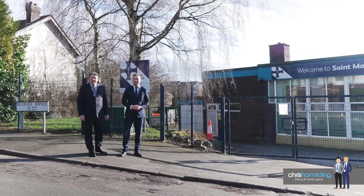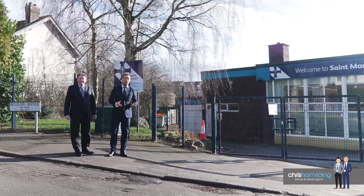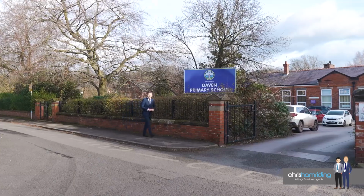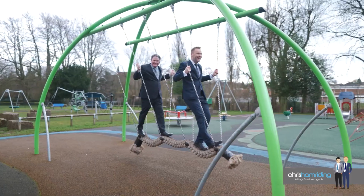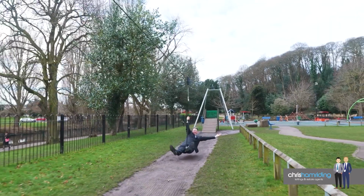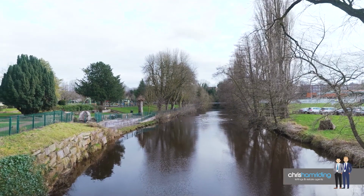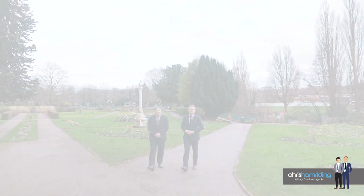And if you've got little ones, there's a choice of three great primary schools, all close to the town centre, such as St Mary's, Bankyfields and Davenport. And for the weekend, there's even a paddling pool and Congleton Park's play area. The Victorian Park also has oriental gardens, beautiful river walks, and even a fantastic cafe bar, as well as much, much more.